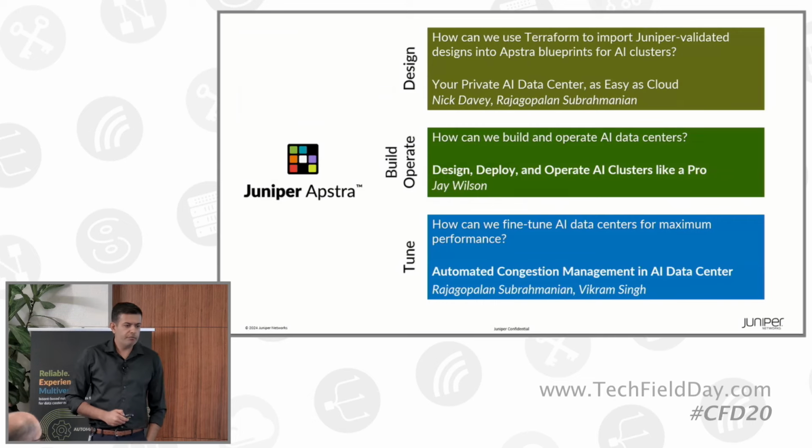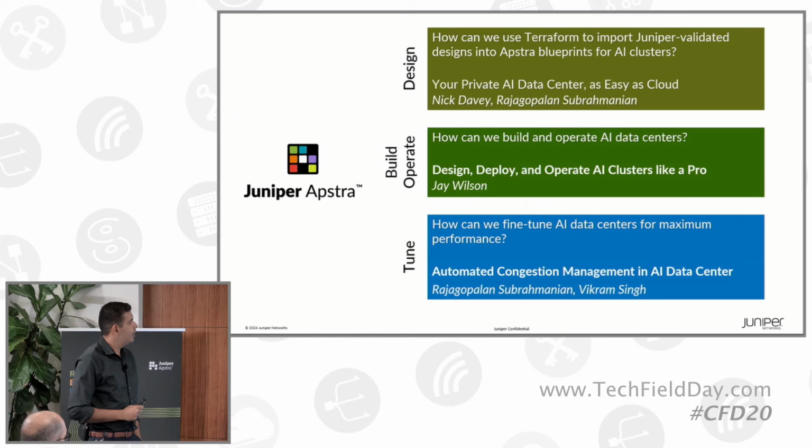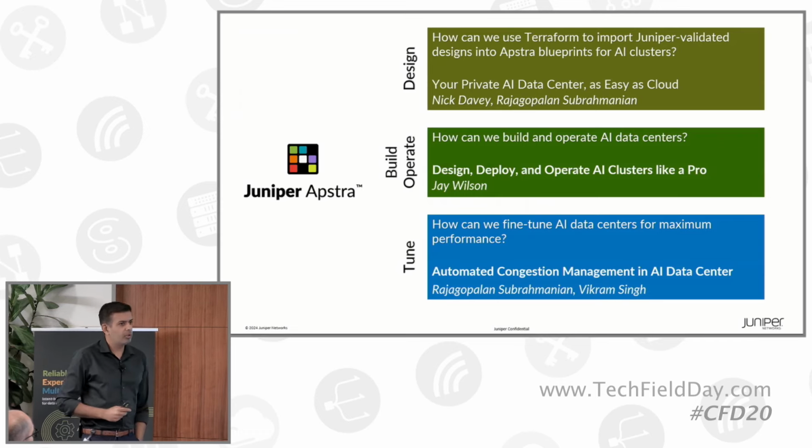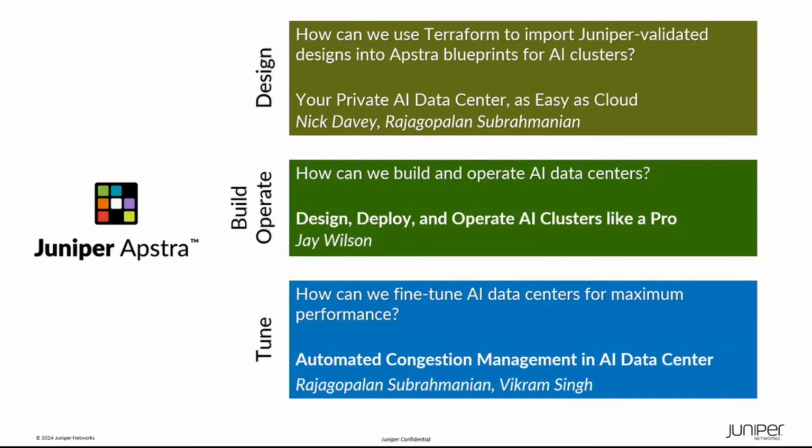So we're going to lean forward on operations for the next 3 demos. They're all Appstra-centric operations. Nick and Raj are going to talk about exactly that. How do we take those Terraform templates and load them into Appstra so that when you design your infrastructure, you already have your best practices loaded. Jay Wilson is going to talk about day 2 operations. How do I visualize congestion? How do I react to it? And then, because one size may not fit all, Vikram and Raj are going to talk about how you can use Appstra again to fine-tune your AI data centers to get the maximum performance of your AI.